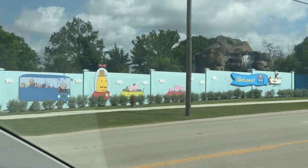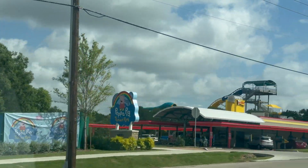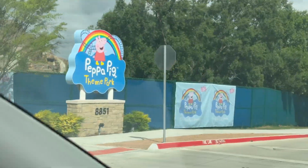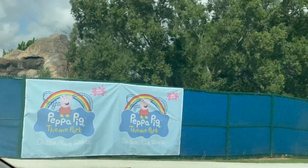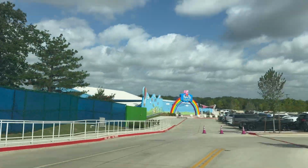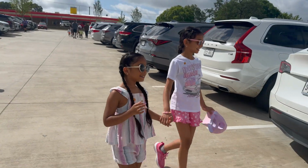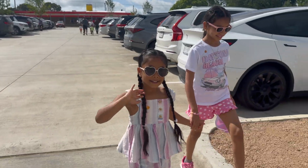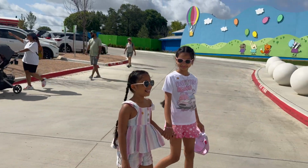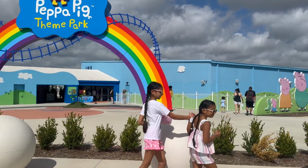This is our very first time visiting the outdoor theme park, and we are very excited to see what it's all about. We've been to a Peppa Pig indoor park before, which was a lot of fun, but this one is on a whole different level. It's bigger, it's open air, and it's packed with fun activities and rides designed especially for little kids. We can't wait to explore everything from meeting Peppa and her friends to hopping on all the adorable themed rides. Most importantly, we are super excited to see how much Adya enjoys it. So come along with us and let's dive into a fun-filled day at the Peppa Pig theme park.